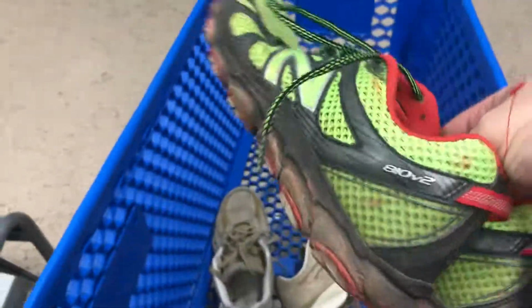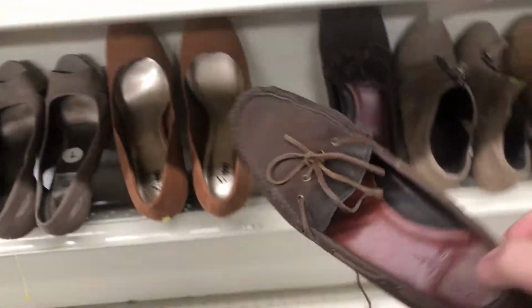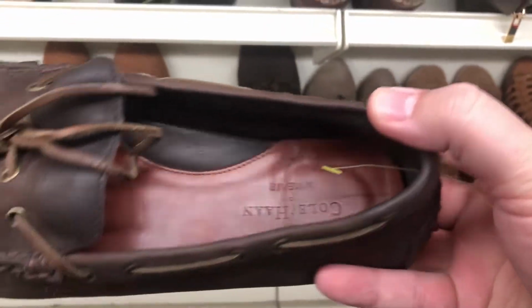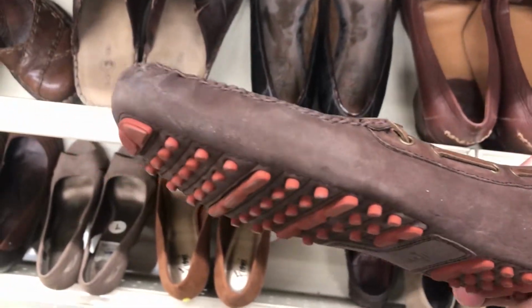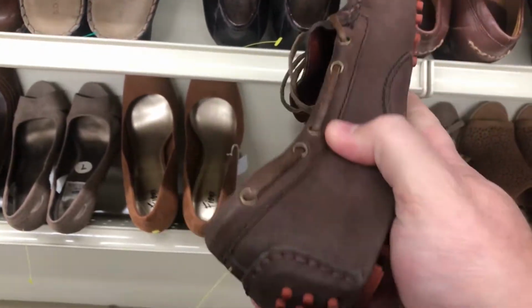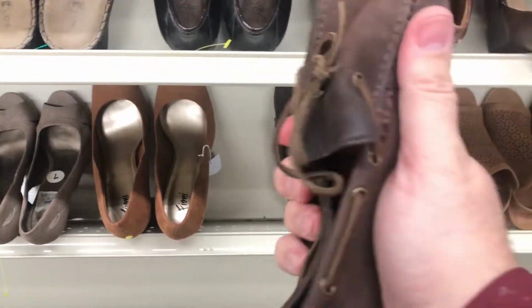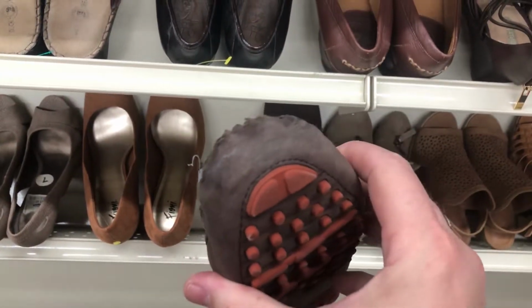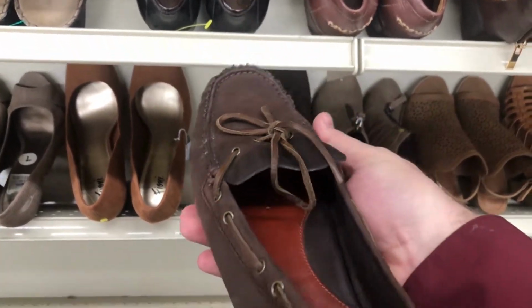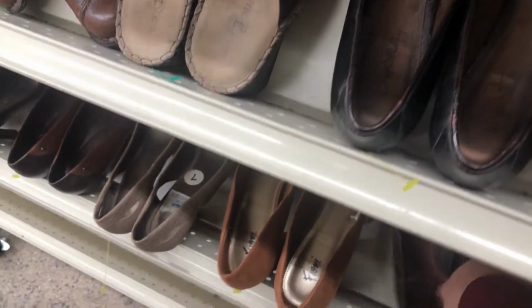This next pair of shoes, I really enjoy finding these Haans. These are drivers, ladies' drivers. They're not extremely profitable, but it's a good bread and butter shoe if you can find them in decent condition. They don't always sell fast, but it's a sure thing that you can profit anywhere from $20 to $25 on a pair of those. So I buy them anytime I see them.